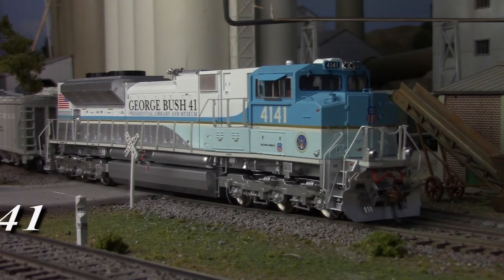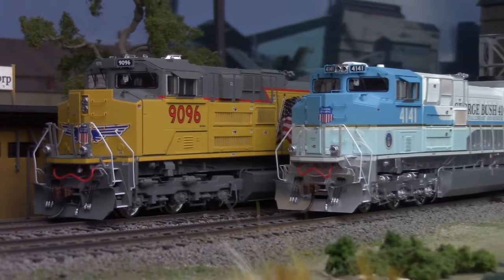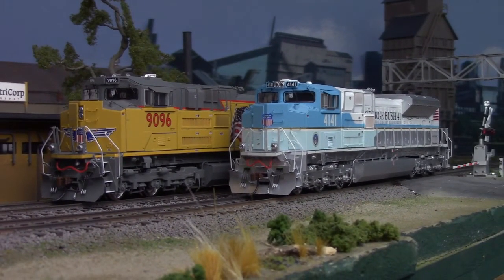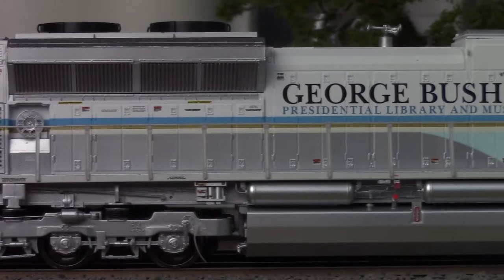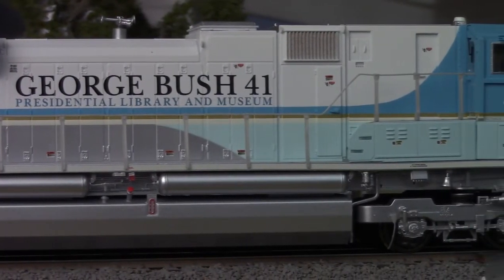Sporting a paint scheme inspired by the iconic Air Force One, this SD-70 Ace partnered with Union Pacific number 9096 to pull the train bearing the casket of President George H.W. Bush on his final journey from Houston to his home in College Station, Texas. And today sits enshrined in the George H.W. Bush Presidential Library at Texas A&M University.